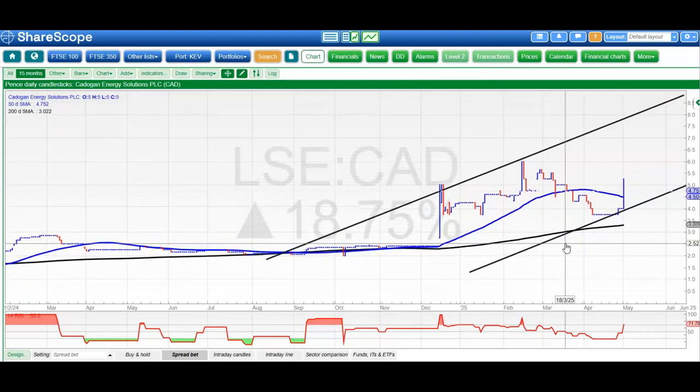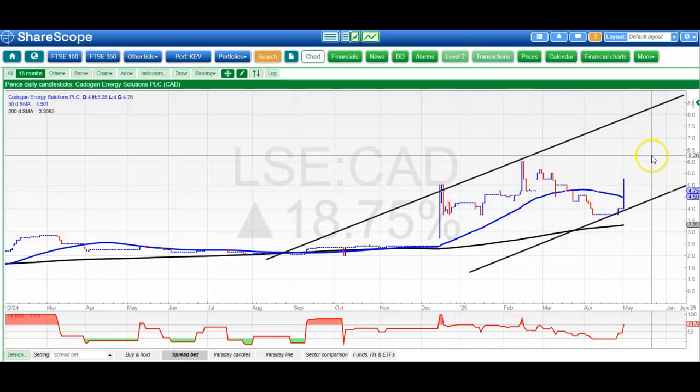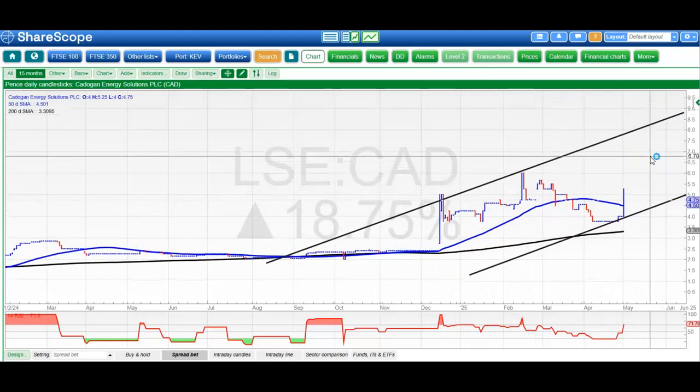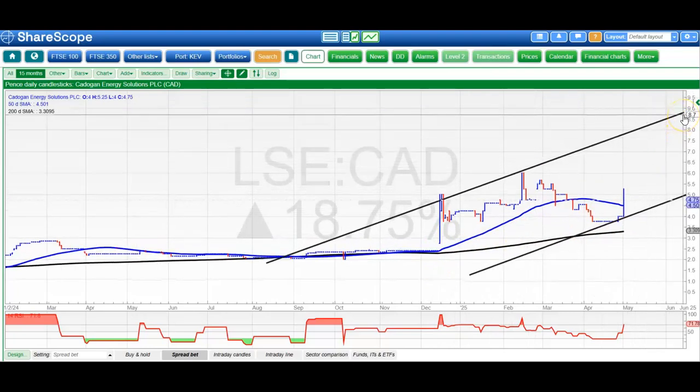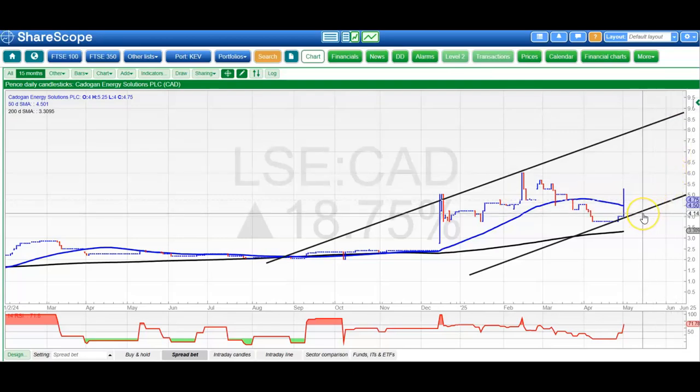Next up is Cadogan, and here the picture of a sharply rising trend channel. We've got the support above the 200-day line, which is rising, and the rally here started with an unfilled gap to the upside. Tends to be a strong signal. Looking for the top of the channel towards 8 3/4 pence. Looking for that by the end of this month, while we remain above the floor of the channel at 4 pence.